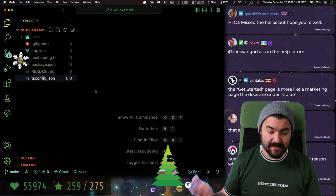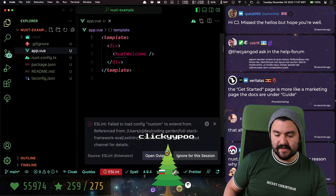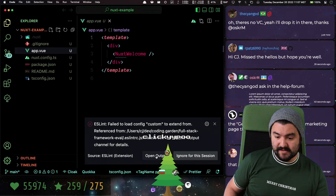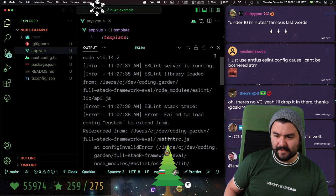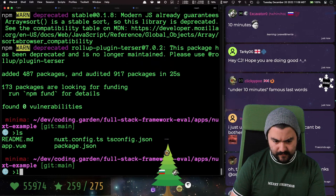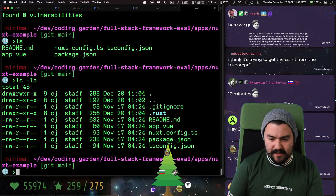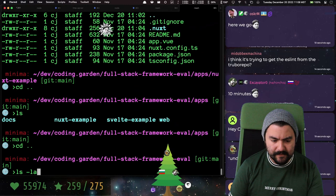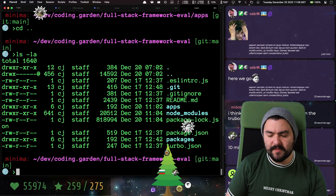Okay, so we have ourselves a Nuxt app. Let me reload this window because I just installed dependencies. We shouldn't get any errors because now it has all the dependencies it needs. But if we look at app.vue, give it a second to spin up. Failed to load config to extend from. Please see ESLint output. What? Oh no! Wait. Why is it loading an ESLint config from the folder above it? Yeah, I'm curious why. Okay, I think once we generate its own ESLint config in the folder itself, we'll stop getting that error. But yeah, I think that's just an issue of us using Turborepo.